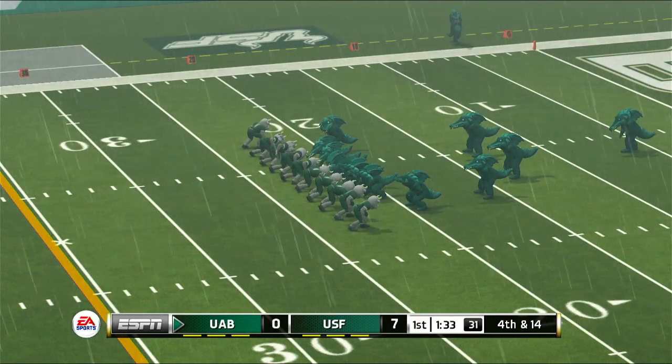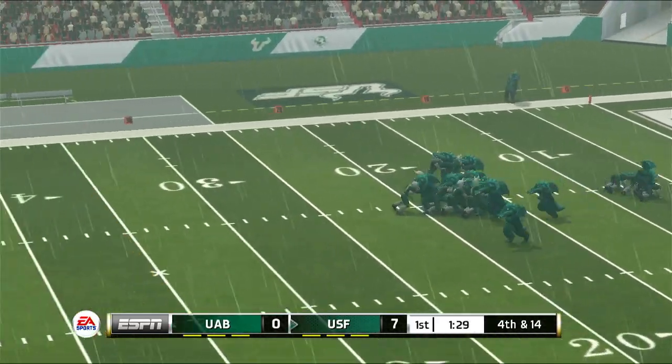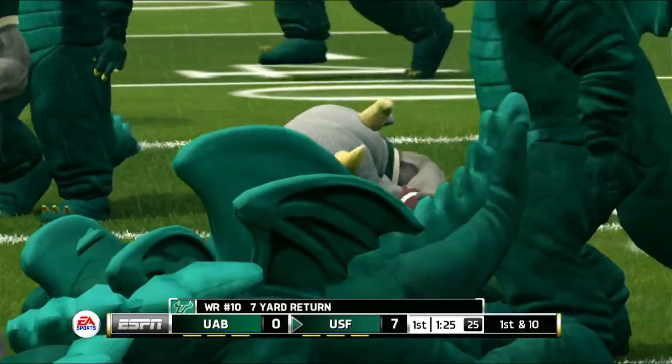These special teams have done it before, blocking punts. It looks like they're coming after this one. And down he goes at the 47.